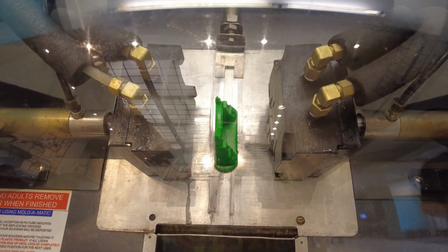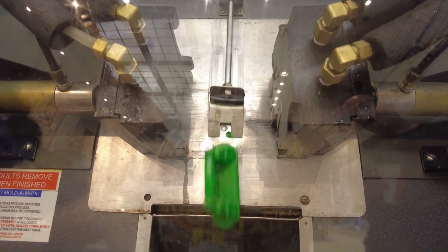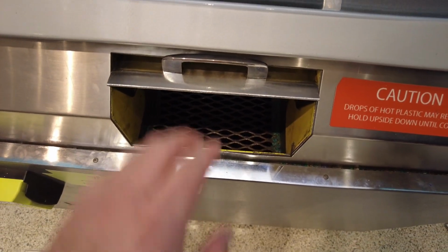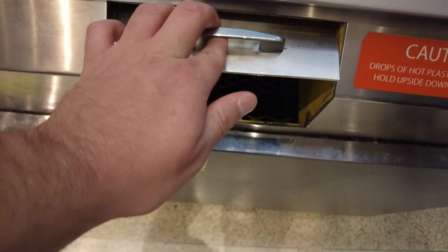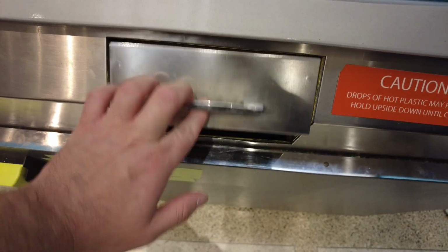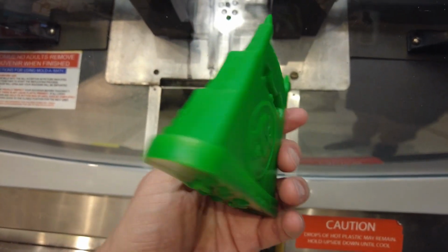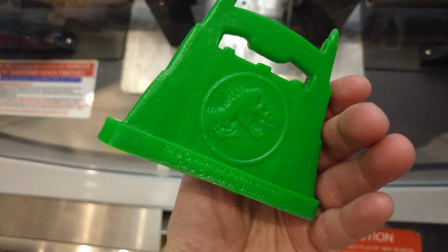Yay, it's done! And it's green too. I like that it's green. All right, we'll wait a couple seconds, let it cool down, maybe fan that a little bit, because these are hot. Still a little warm, but yay, look at that. That's so well detailed. It's a lot lighter than I thought it was gonna be too. Finally made one.